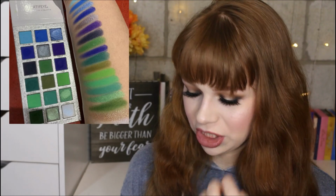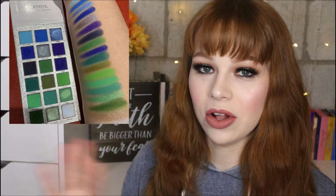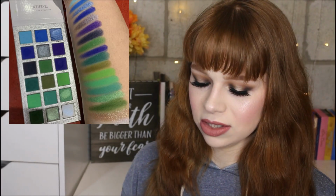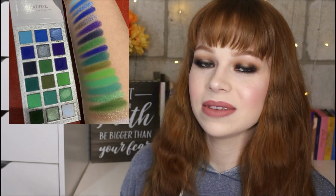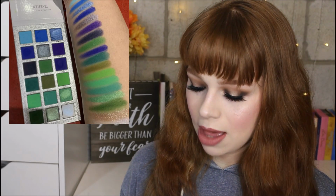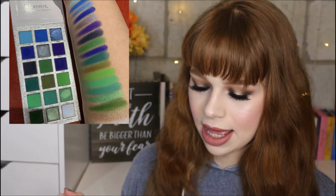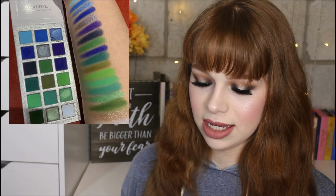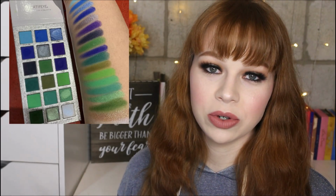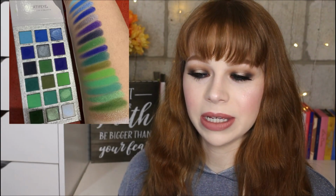I definitely wish I could rearrange the way these shadows are laid out. That's my favorite part about the original Affinity palette, it just looks so cohesive, and this looks a little bit more scrambled, which just doesn't appeal to my aesthetic as much. But I think that the shade selection is really beautiful, and I want to pick it up. I'm not sure when. I'm not sure if they're going to do a pre-order, or if they're going to wait for it to be available. If it's a pre-order, I think I'm going to wait until they have a sale, because I did that last time.